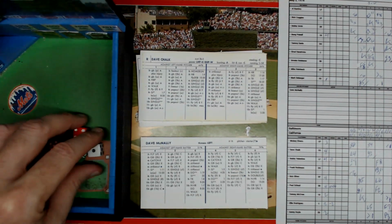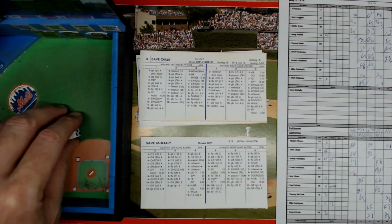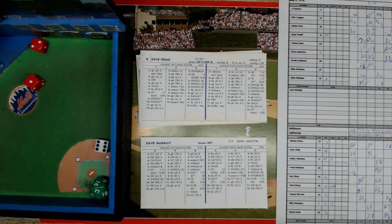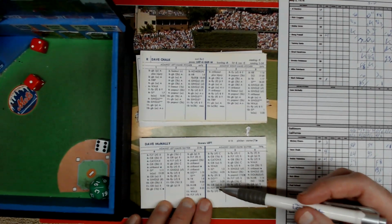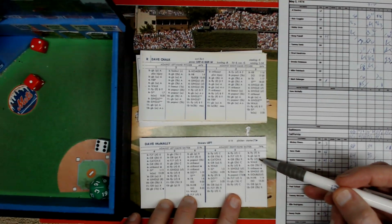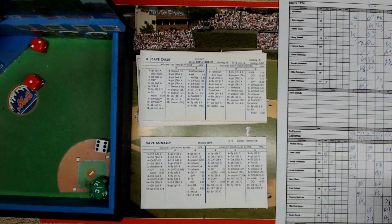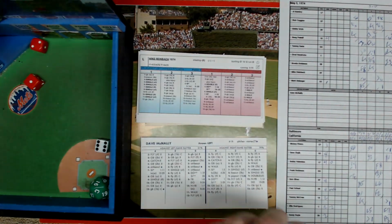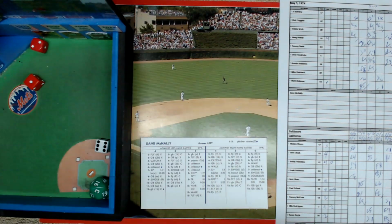Dave Chalk steps in the box. He's a right-handed hitter. He's 0 for 2. He's lined out and grounded out. McNally gets a sign from Elrod Hendricks, and here's the pitch, and that's a 6. A 6 and a 3 versus the righty, and a 3 is a bouncer right back to the mound. McNally gloves it over to first, and that retires the side. No runs, 2 hits, 2 left, and the Angels let an opportunity go by the wayside.